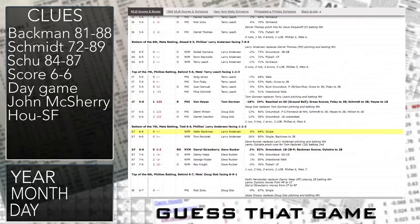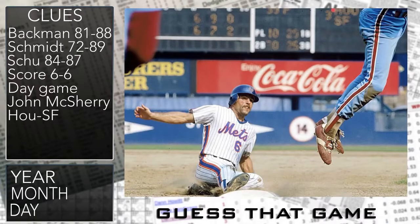So now the bottom of the 7th inning, look who's leading off. Wally Backman facing Larry Anderson, and he singles to lead the inning off. All right, next, here comes Tom Paciorek. He singles, and Backman to third base. I think we've cracked this one already. All right, so let's look at this picture and let's walk through this. It's 6-6. That fits. Backman leads off the inning with a single.